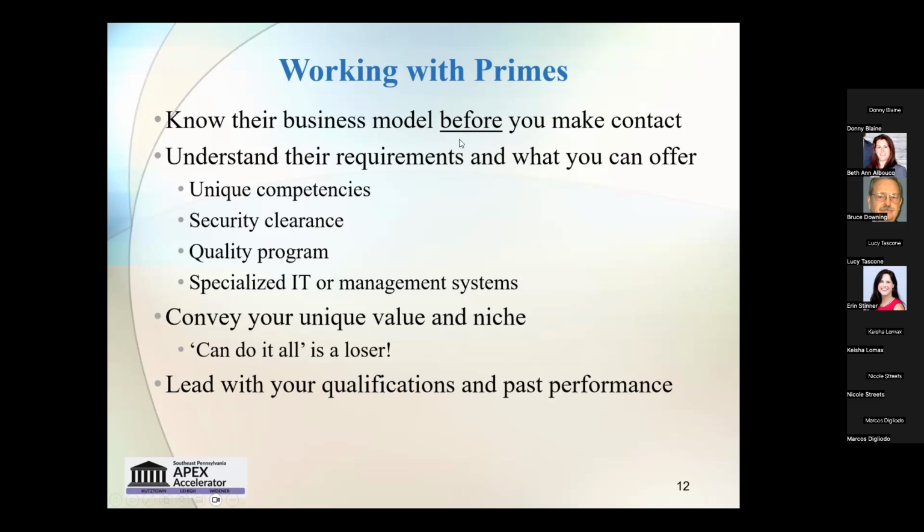That's kind of obvious. So next, you need to understand their requirements for subcontractors. So do you have unique competencies that they can use? Do you have security clearances? Quality programs for manufacturers, that they need to be sure that if you're like a machine shop, that you have a good quality program. If you have specialized IT or management systems. So for example, a client I was working with actually does recruiting.